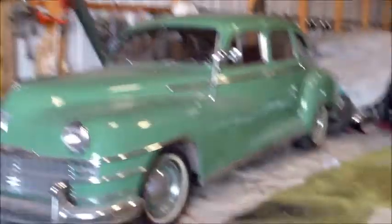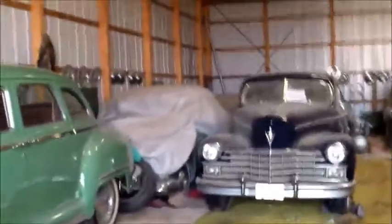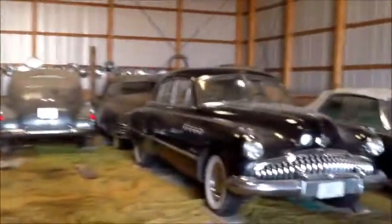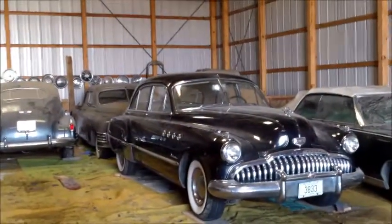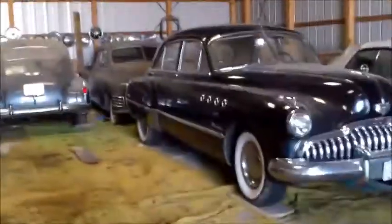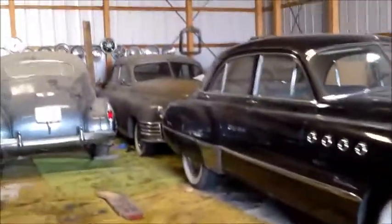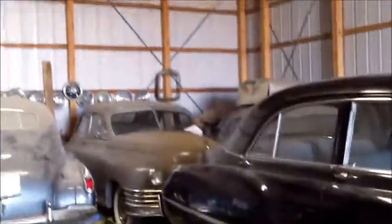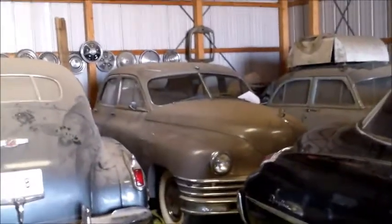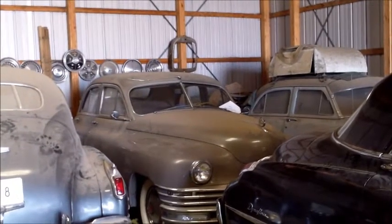Like I said, Lowell liked to buy kind of whatever tripped his trigger. Here's a nice Chrysler. We also have an assortment of Cadillacs and Plymouths. This is a Buick Roadmaster, and it's a nice car. In the back, we do have some projects, like I said. But we'll show you some more of the Lundberg collection and mark June 14th on your calendar.